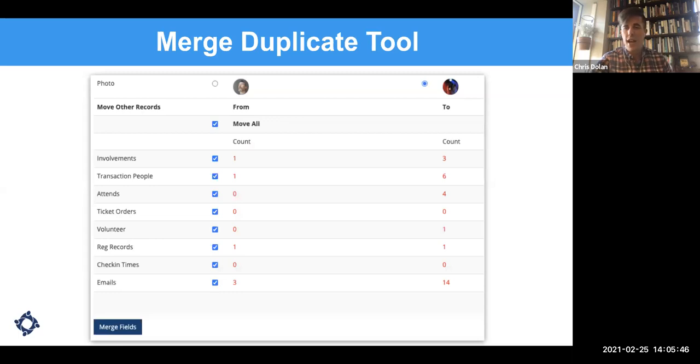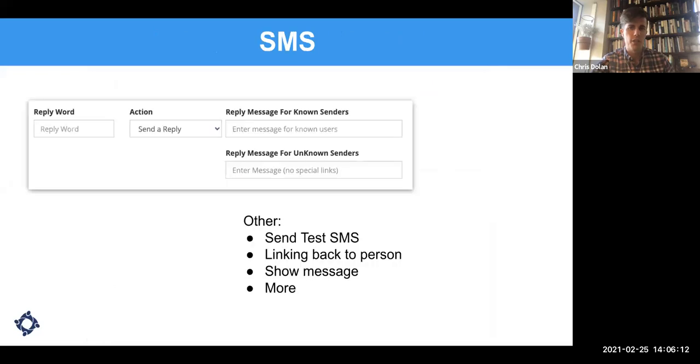And some changes to the duplicate tool. This is, again, another admin tool, but it can be assigned to various people who come in contact with duplicates, maybe on your finance team or your children's ministry. Some things that are coming include the ability to choose a photo between records. There are lots of things that happen behind the scenes, and now you'll be able to see those things and actually choose if you don't want to move some of those items. Those changes are coming shortly, and some SMS changes as well.